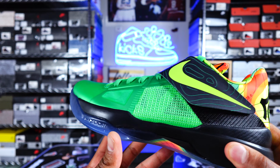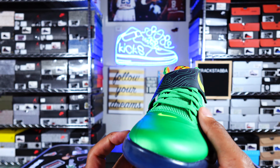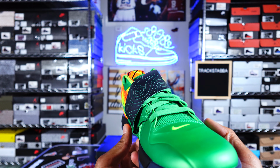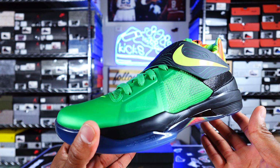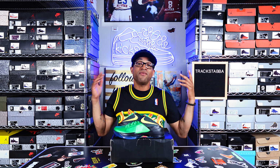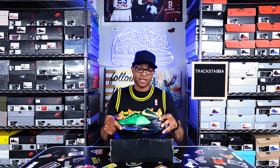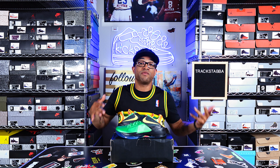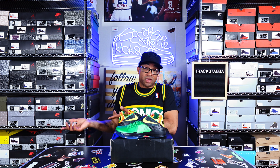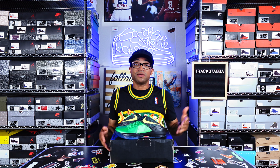So what do you guys think? Is this a cop for you, or is this a drop for you? Today's forecast is definitely sure to be a thunderstorm. Let me know what you guys think. Alright guys, so there you have it, a close look at the Kevin Durant 4 Weathermans. Definitely let me know what you guys think, if this was a cop for you, if this was a pass for you. Do you like the Kyrie Irving Weathermans better than you like these? Drop some chit chat in that box.